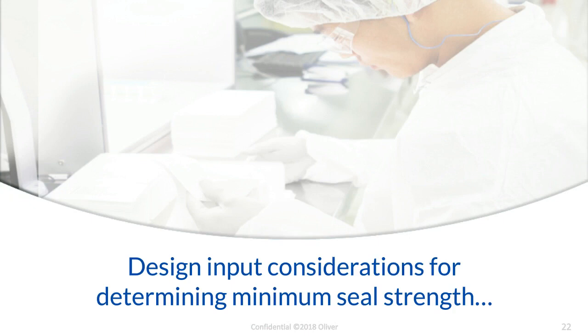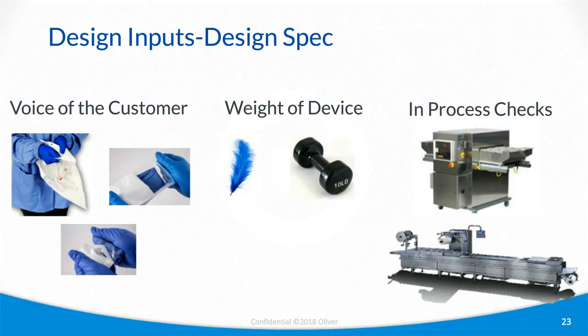So design inputs and considerations for minimum seal strength are the voice of the customer, which are things like the package is too strong to open to control the contents for sterile presentation, or too weak, which brings into question whether the package was sealed or whether the contents are still sterile. Weight of the device or contents, well, we already touched base on this, but basically heavy contents can be a challenge to seal integrity. And then, what do I set for my in-process checks to make sure that the seal integrity will be maintained throughout the distribution?